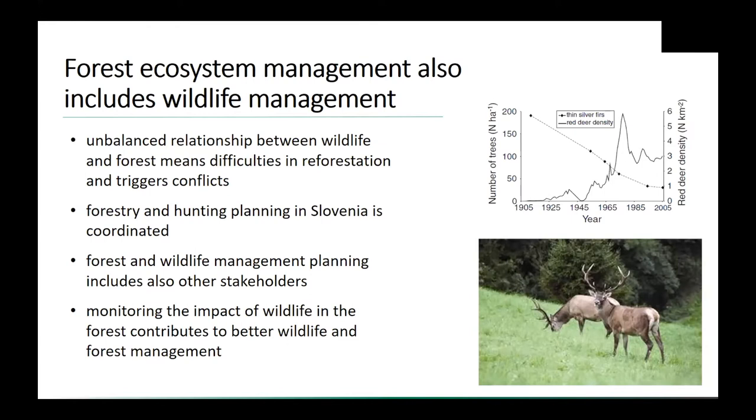Forestry and hunting strategic plans in Slovenia are somehow coordinated, and these plans are also part of an extensive participatory approach. That means that different stakeholders are involved in the planning process. Also important is monitoring the impact of wildlife in the forest, which contributes to better wildlife and also to better forest management.